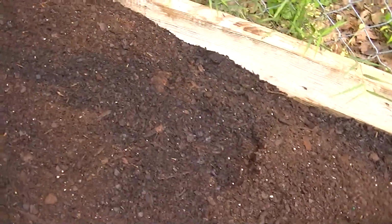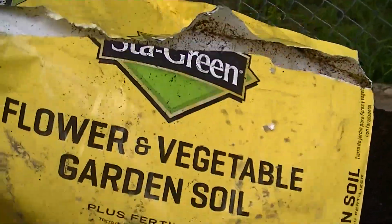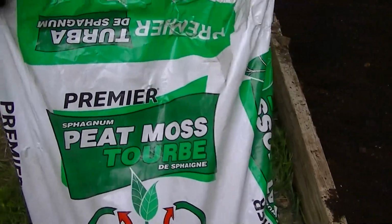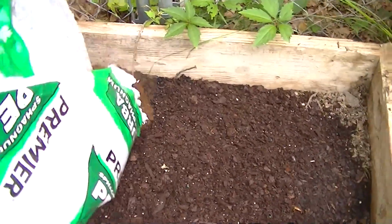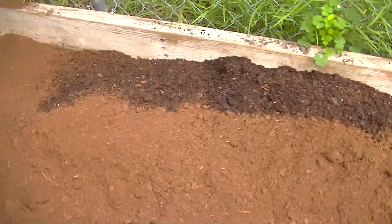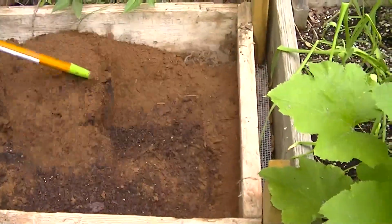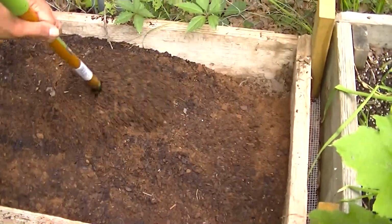Got a little bit of Miracle-Gro and farm vegetable stay green. Kind of just mixed all those together. Now, add a little bit of peat moss. That kind of retains water, keeps it moist. So I don't really measure, I kind of eye it out. Probably need to get a couple more bags of dirt. But I'll be adding my compost to this next season.